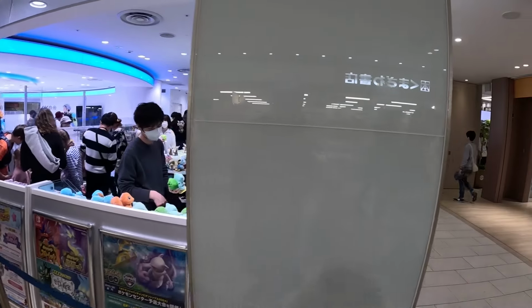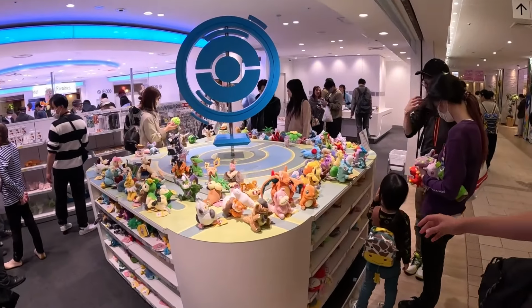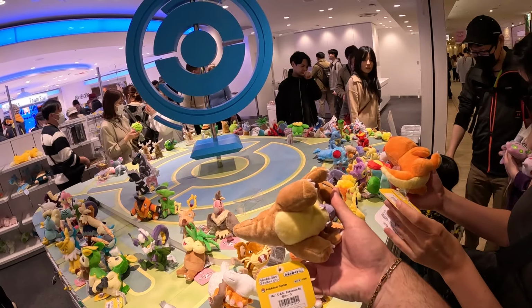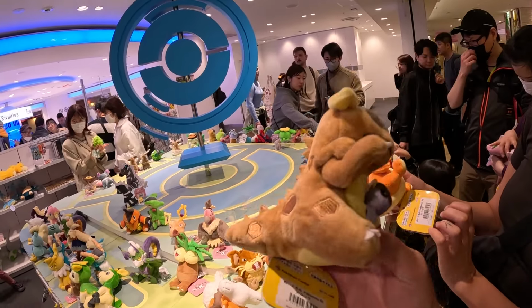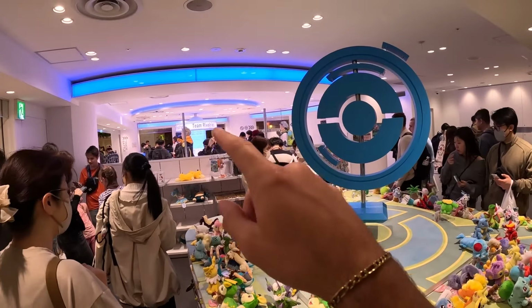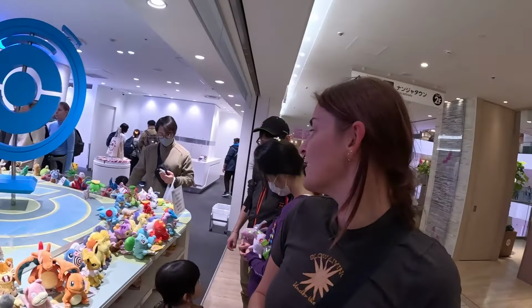But yeah, there's more toys. Oh wow, look. They're kind of the same. Oh yeah, this one's cool. Kangaskhan. I'm not sure, but that's sick. And there's just loads more down there as well. What's this one? More for games though. Kangaskhan. Let's get out before we end up buying some more.